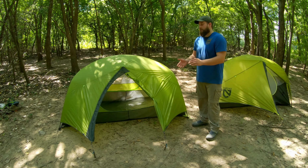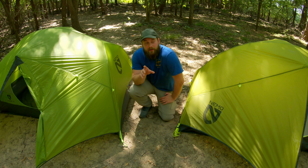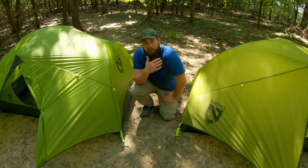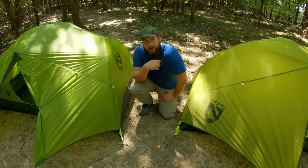Alright, so we'll talk about the difference in the feet right now, but I just wanted to touch on a point. We're not going to show you how to put either one of these tents together in this video, so if that's what you're looking for, please go and look at my individual reviews of both these tents and you'll be able to find that there.